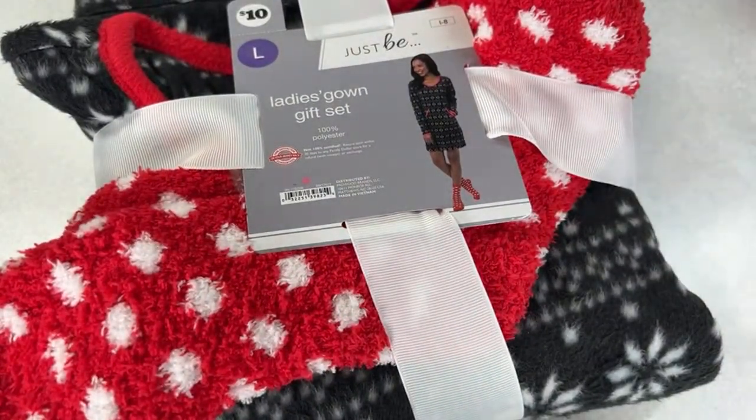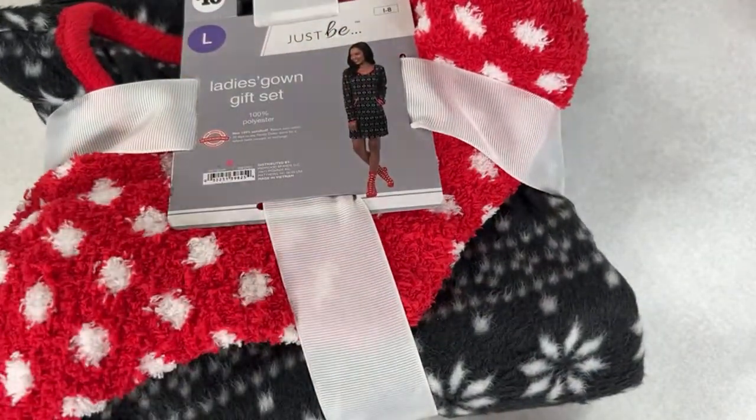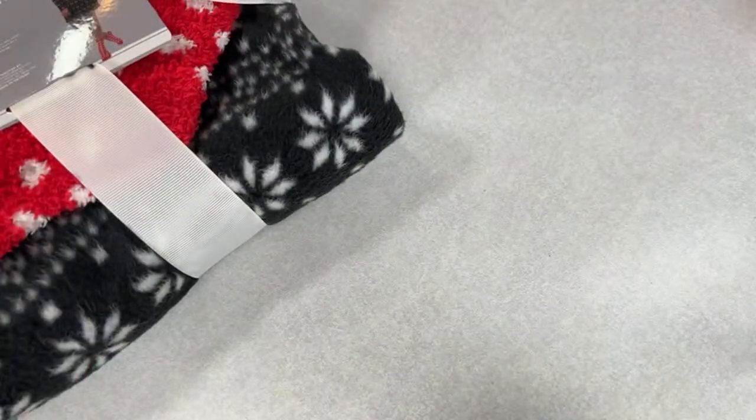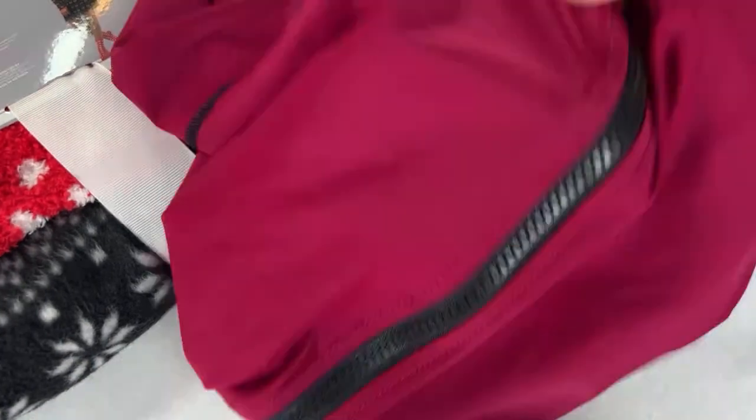If you guys see anything that you like, everything I'm about to lay down is $2. So the ladies' gown in large is available for $2. It's going to be a variety of stuff. Okay. I have also new with tags.